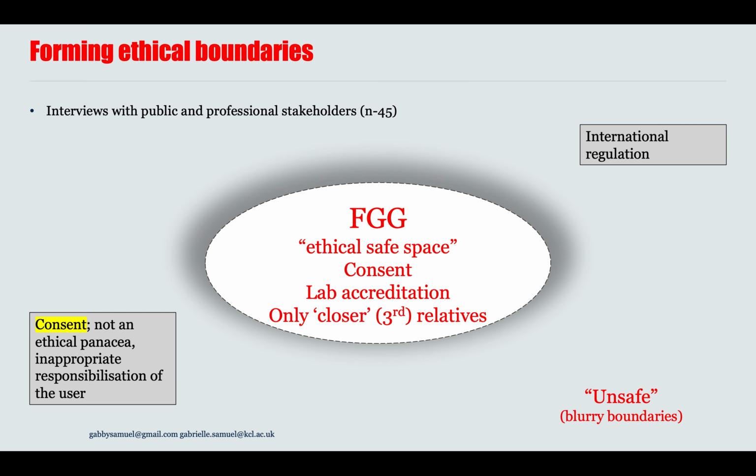And one really interesting thing to say about consent is that when we conducted our interviews, many saw consent as an ethical panacea to solve all the ethical problems of this technology, and they almost responsibilized users: well, you can choose to upload your DNA or not, it's your responsibility given the consequences and all these ethical issues, rather than seeing consent as one part of dealing with the ethical and social issues related to forensic genetic genealogy, and there being all these other issues that also need to be talked about. And again, please ask me questions about that if you wish.